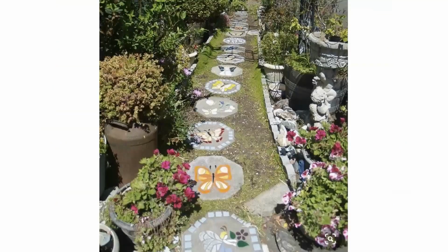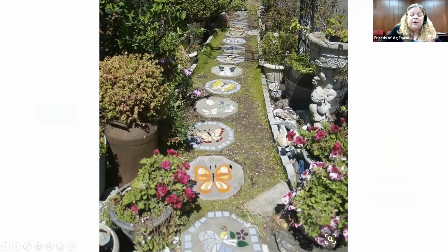That was an art project. I will caveat here, this is not my particular one, but we did a project similar. I just couldn't find the picture. So I found one. This was done in the art class. And the art teacher actually made the molds. And now, not this particular one, but my stepping stones that we did. And every classroom actually did a stepping stone for our gardens that were around our school.